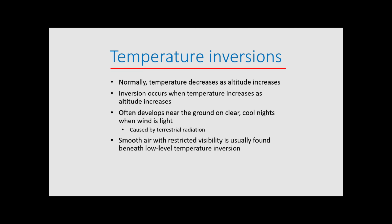Let's talk about temperature inversions. Normally, the temperature decreases as altitude increases. An inversion happens when the temperature increases as the altitude increases. So it's going to be warmer air than you'd expect. This often develops near the ground on clear, cold nights when the wind is light, and it's caused by terrestrial radiation. Smooth air with restricted visibility is usually found beneath low-level temperature inversions. So smooth air.